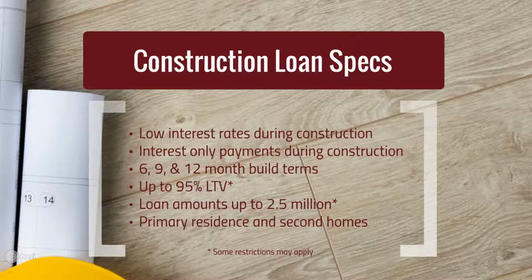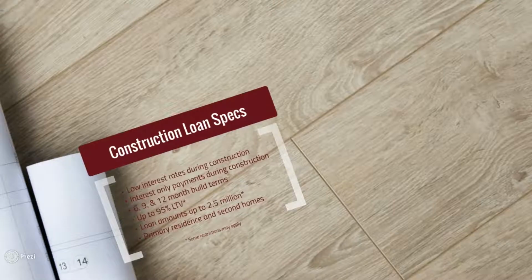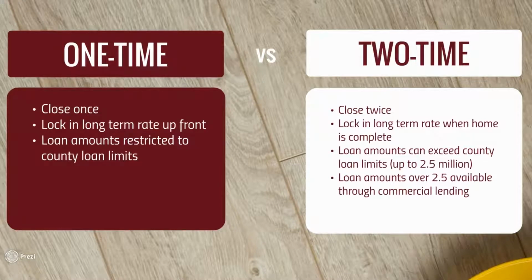We do finance up to $2.5 million on construction loans, and the caveat to that is we will go over $2.5 million, but at that point we typically will go to our commercial department and have our commercial department handle those. And we do only offer construction loans on primary residences or secondary residence. We do not offer construction loans for investment properties.